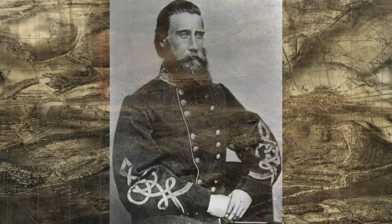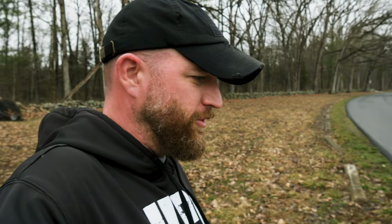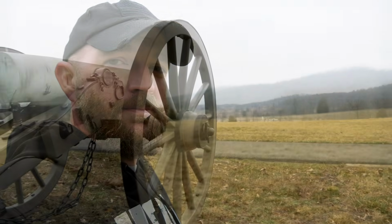On the far right was a division commanded by General Hood, who had a division made up of men from Texas and from Alabama. And their objective was going to be two heights up here, one of which was called Little Round Top.